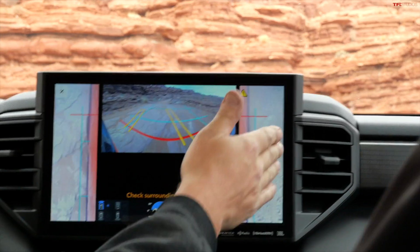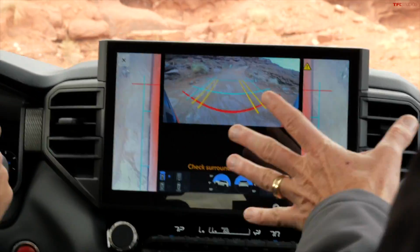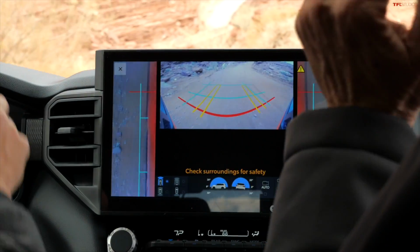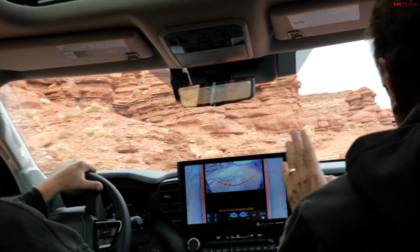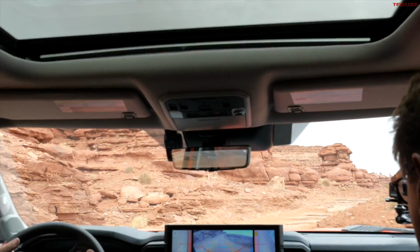Ooh, look at this. I can see to the side. I can see in the front. The biggest problem with all these cameras is even though they're great, what they don't show you is the steepness or the depth, right? Or the slope. Like the 3-dimensional perspective. Yeah, it does kind of make everything flat. And let's face it, everything here in Moab is anything but flat.